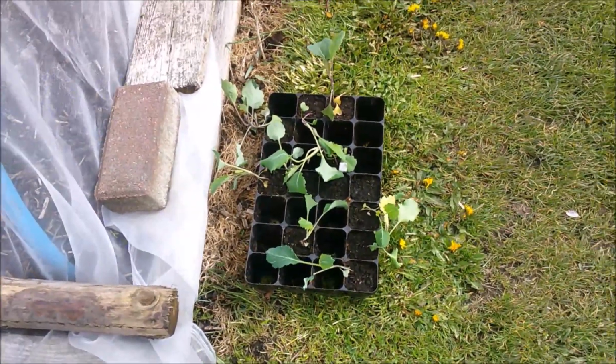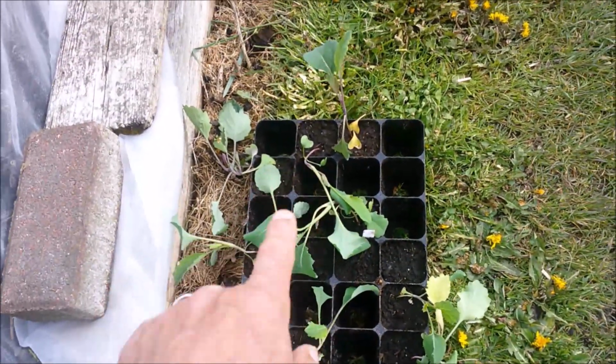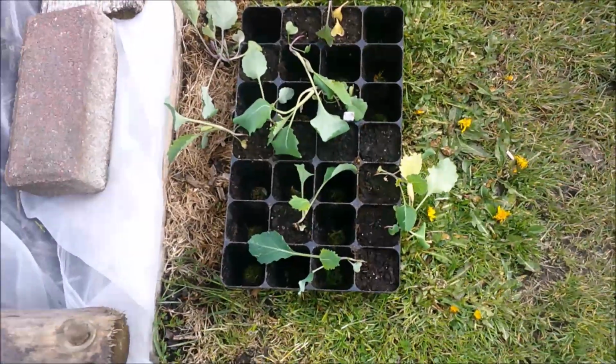These spare brassica plants, there's a few Savoy here and purple sprouting broccoli. I'll give those to a mate of mine on the other end of the site. Unfortunately he didn't cover his, and the pigeons got every single one of them.